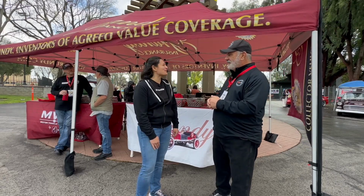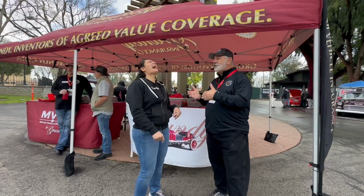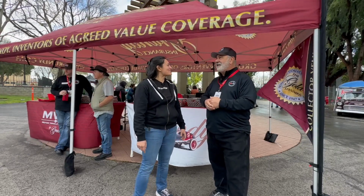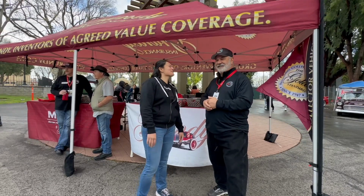Well, it's totally raining. We were just talking about how it's not raining. We luckily got a dry spot, but not really. Turn the camera on. That's why I'm sneaking under the tent here. Yeah, you're smart.